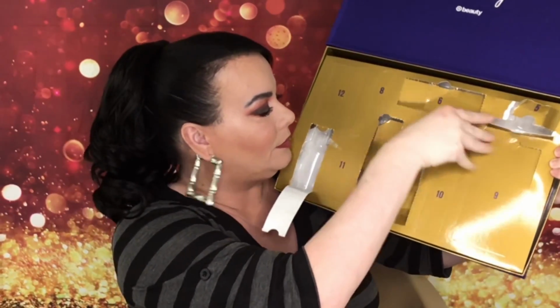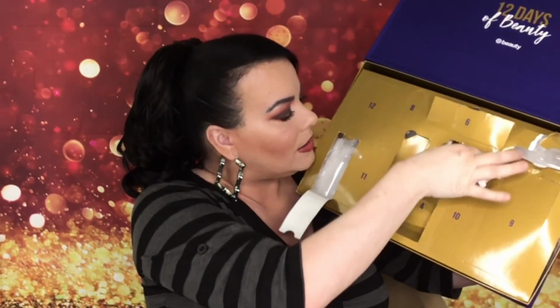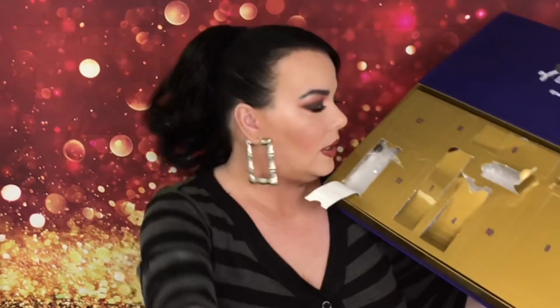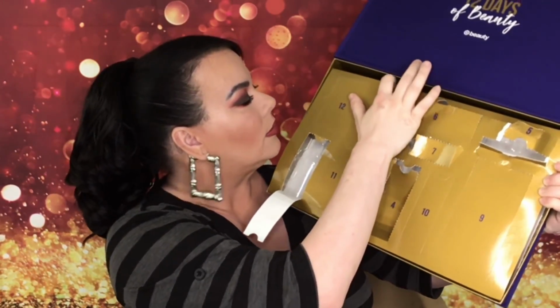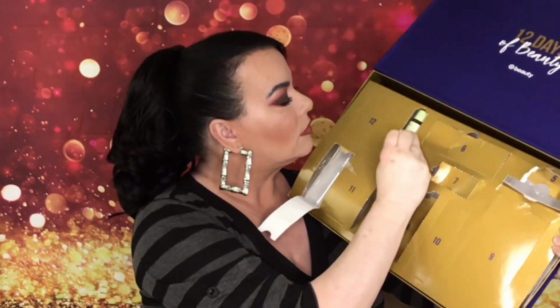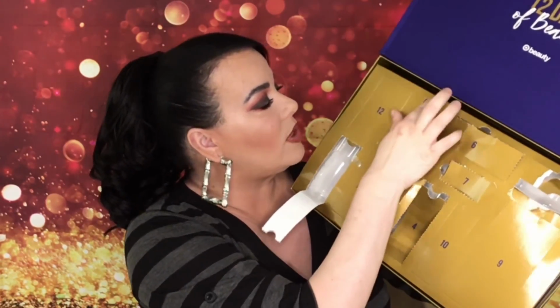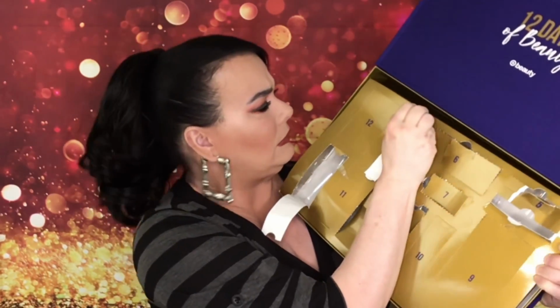Day 7. I think this is deodorant. Yeah, so this is a coconut and vanilla deodorant by Native. Okay. Day 8, right here. Oh, I see a Pixie product. I hope this is the toner because I really like the toners. Oh my God, I'm struggling here. Come on. Let's see.